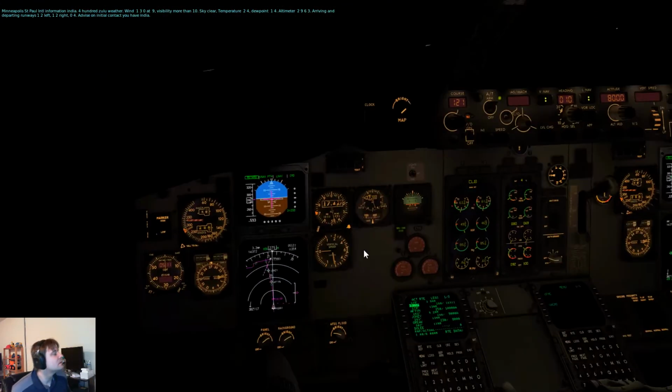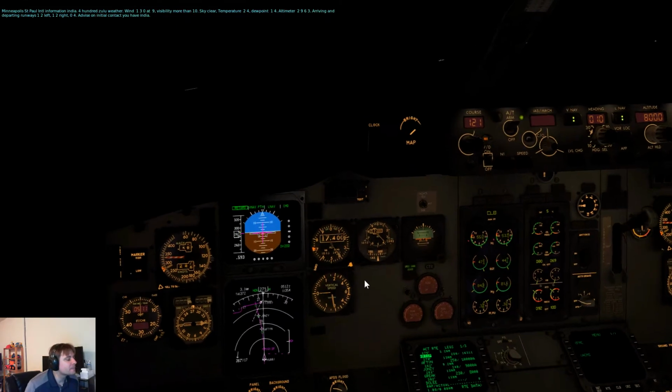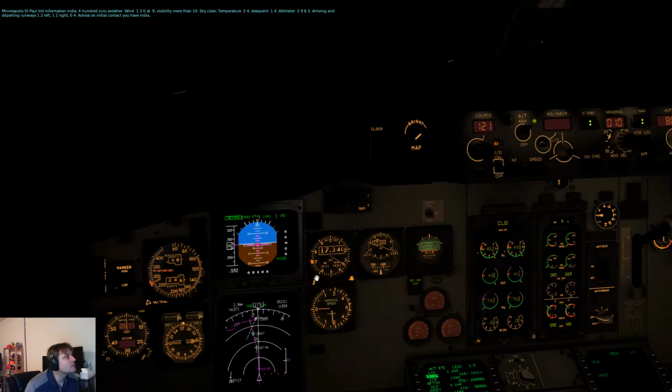Minneapolis St. Paul INTL Information India. 400 Zulu weather. Wind 130 at 9, visibility more than 10. Sky clear, temperature 24, dew point 14. Altimeter 2963. Arriving and departing runways 12 left, 12 right, 04. Advise on initial contact you have India.